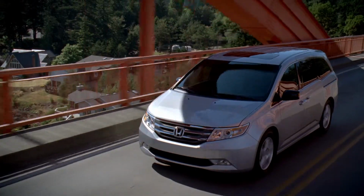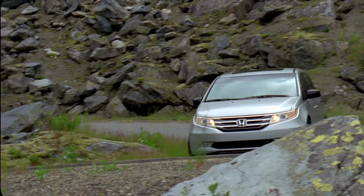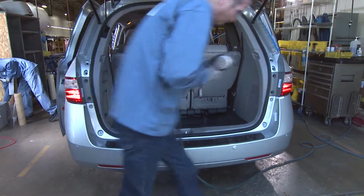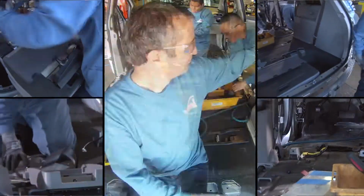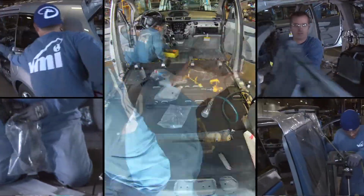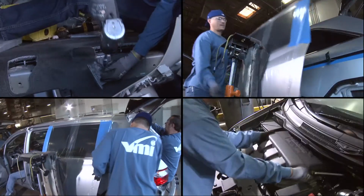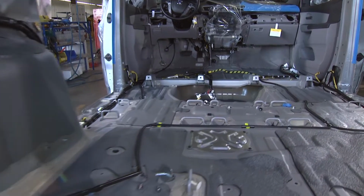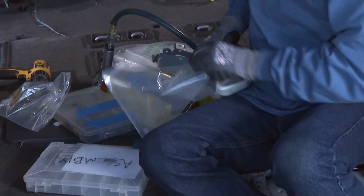And VMI's relationship with these automakers ensures every converted vehicle maintains the same integrity and character that it was originally designed with. A team of experts descends on the vehicle, and in a matter of only a few minutes, the vehicle has many of the components disassembled, removed, and cataloged for reassembly later. This ensures absolute unobstructed access to key areas of the vehicle that will be converted. All components that are not used are recycled, minimizing waste.